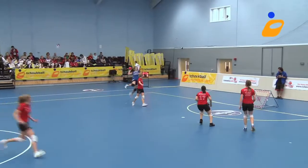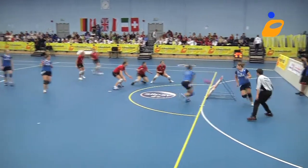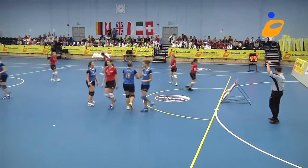The ball is caught third line by the Italians, who play the opposite end, and Irene Fanani shoots and scores.